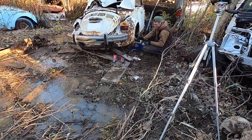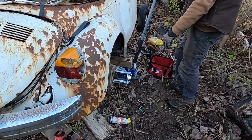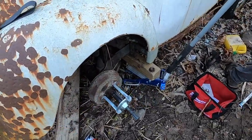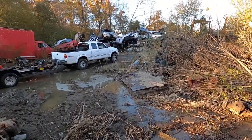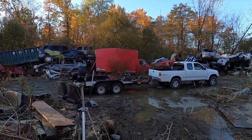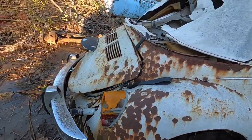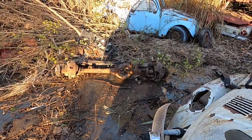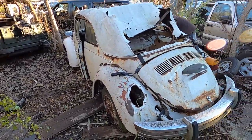Trying to get the brake drums pulled so we can use the come along to load this. And the axles are pushing through and the sun is going down. So that's going to wrap it up for today on this 70.